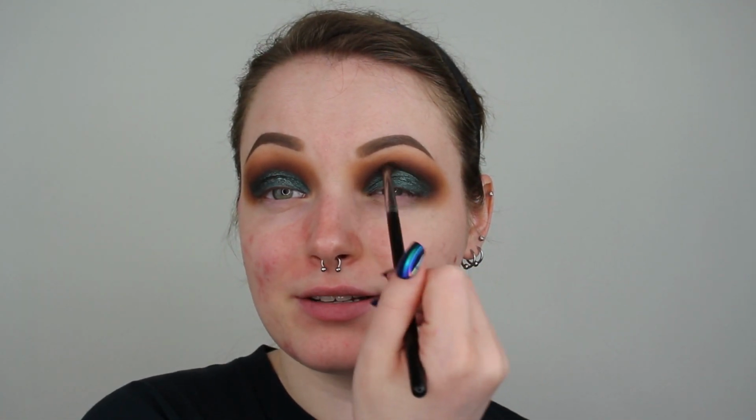I'm not doing back and forth swiping. So once you have the blue applied, the next thing that I'm going to do is take a little bit of Slice again on that small little precision brush. And I'm just going to start doing little circular motions right around the edges of the blue, just so we can get rid of some of those harsh lines.